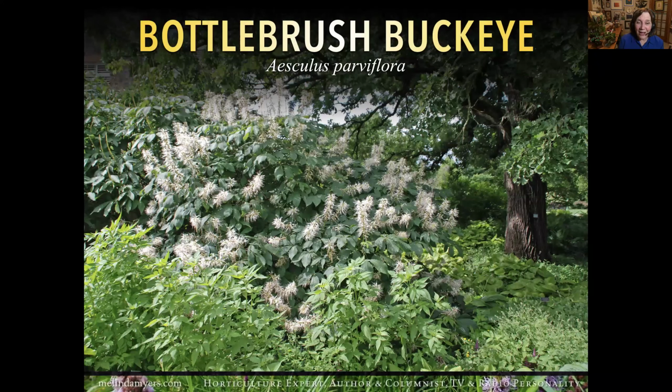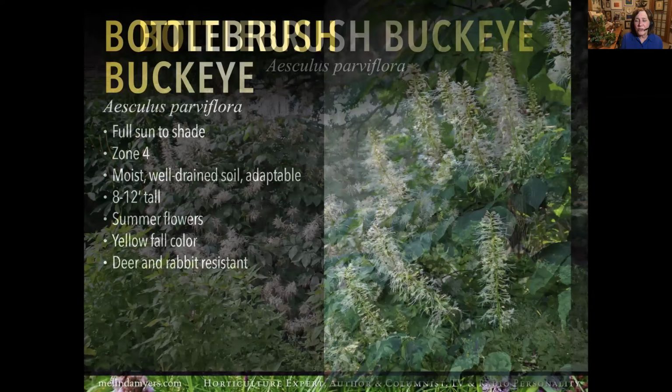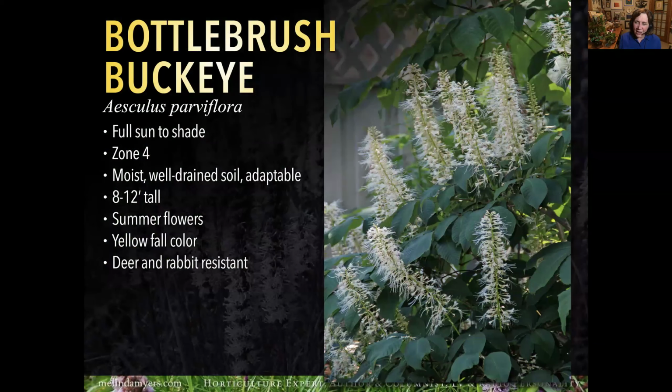Bottlebrush buckeye. This is a great big, bold, shade-tolerant shrub. It can get very tall. Look at those spikes of white flowers that appear in the summer. Here in the Milwaukee area, though, southeast Wisconsin, the season isn't always long enough for the fruit to form, but if you're a little bit further south, it can.